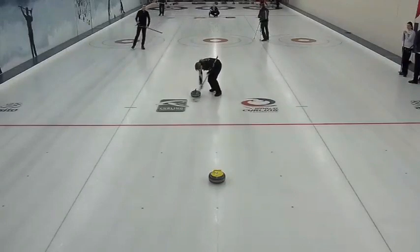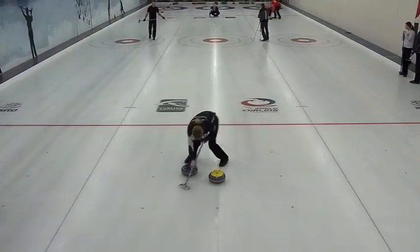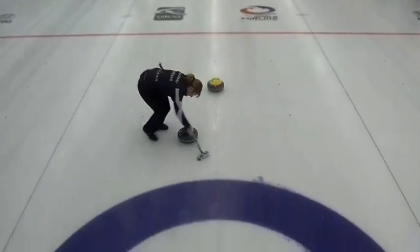It's high line. Corner 3 is fine. It's got a really great line here if it comes in.